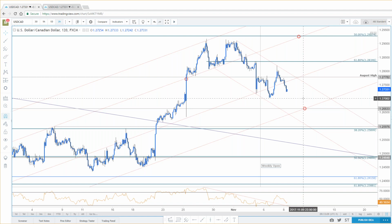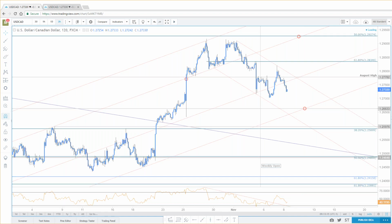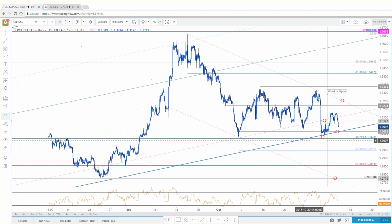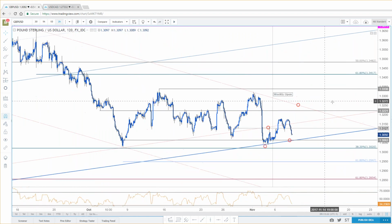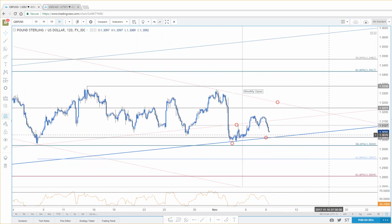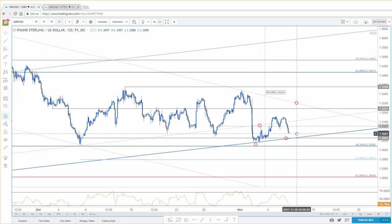Okay, that's dollar CAD. Pound, number 7. So here's what sterling looks like. This thing gets you excited for a couple of days, it kind of just takes a dump on you, then you kind of get all excited again, and then it does something like this.